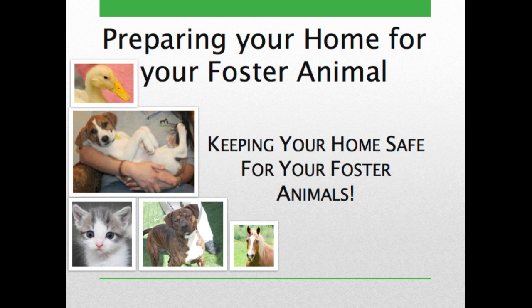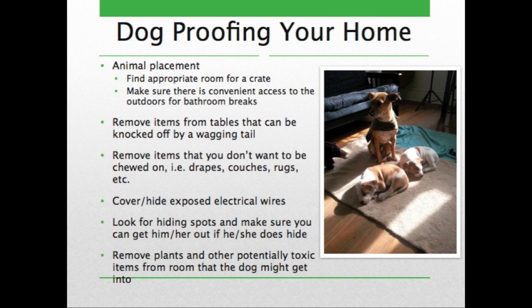So now we've decided that we have a match and you're getting ready to come and pick up your animal. How do you prepare for your foster animal? How do you make sure that your home is safe for them and for you and for your family and animals? Well, for dogs, the one thing that I like to do is just walk into a room and look around. You need to figure out where you're going to keep your foster dog. So walk in, look around, see, is there anything in the room that might harm the dog? Is there anything in the room that's really valuable? Because we want to make sure that this is a good experience for you and the dog.